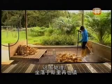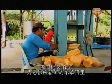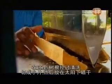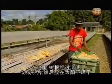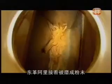This processing factory is in Srijaya town, and it receives fresh supplies of Tongkat Ali from the surrounding region. Here, the wood is washed, cut into smaller sections, and then dried under the sun. The Tongkat Ali is then ground into a fine powder.